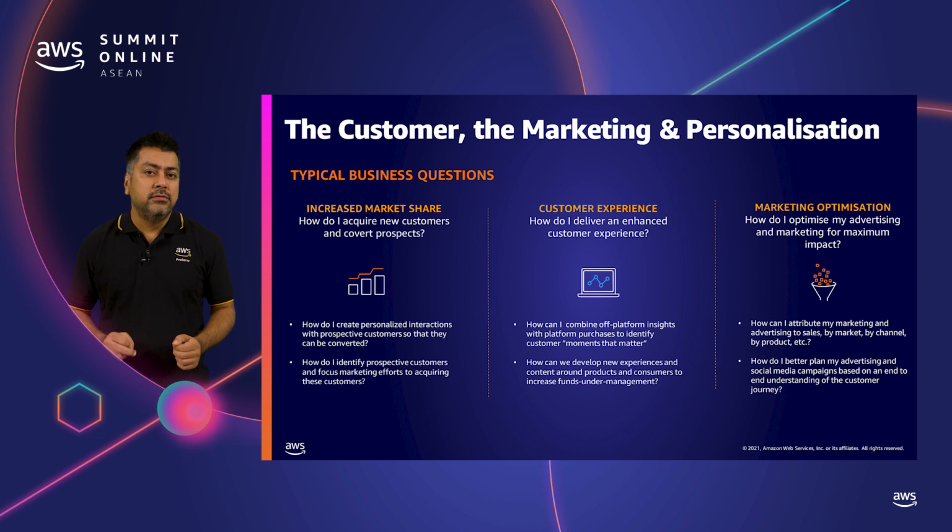The second question is around customer experience. Personalized, tailored, and optimized interactions with your customers mean that you are delivering the best experience possible. A good example is to think about customer moments that matter, such as when the customer is signing up for a new product or service.